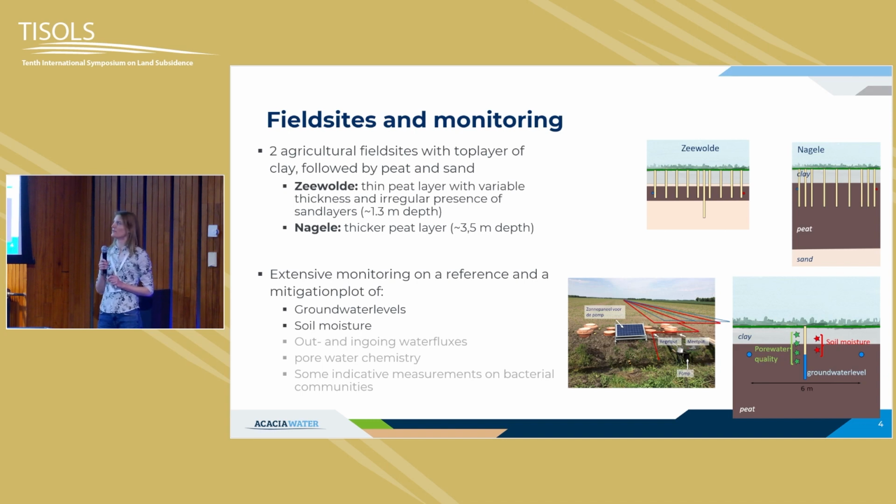There were also important differences, because in Zeewolde the peat layer was quite thin. At the location where we were monitoring, it extended to about 1.3 meters depth. But it was not everywhere as thick. It also was very irregular in thickness. So there was a lot of heterogeneity. And at the location at Nagelen, we had a thicker peat layer, which was extending to about 3.5 meters depth. And it was also more homogeneous over the field.